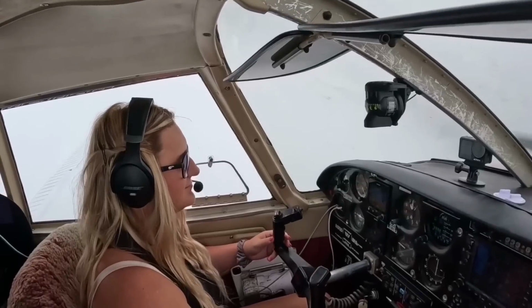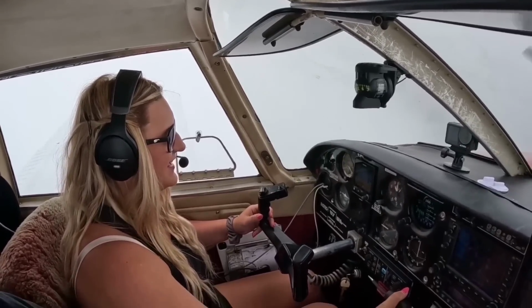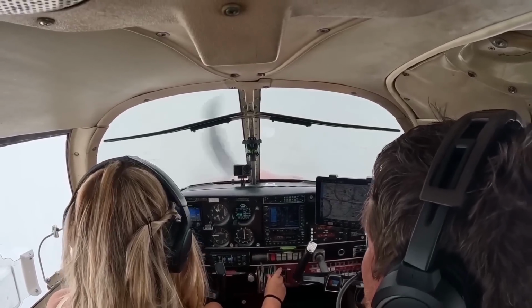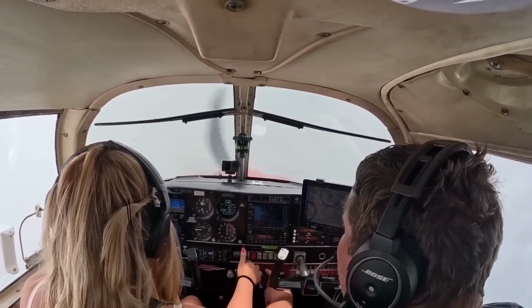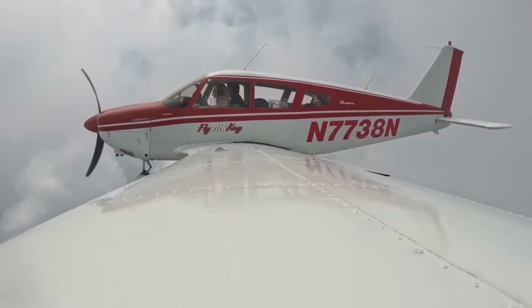Good amount of updrafts over here. Medium chop. Definitely had worse. Whoa. Getting a little slow on us. I'm at full power. 39 degrees, let's turn on that carpet. Ooh. Okay, autopilot disconnect. Gonna hand fly.